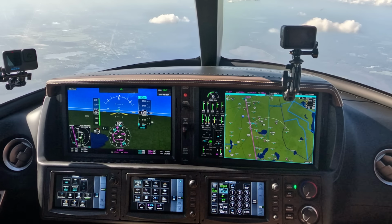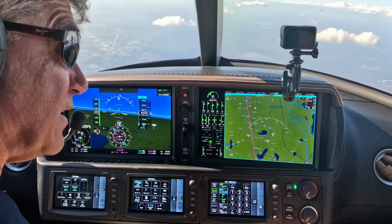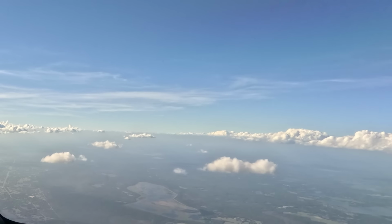I'm just looking out for this traffic out here. I got this one guy up here, but I don't see him. Oh, this guy's high. But there's somebody else out there. I'm looking for him too. Yeah, he's right underneath them, a couple hundred feet above us.